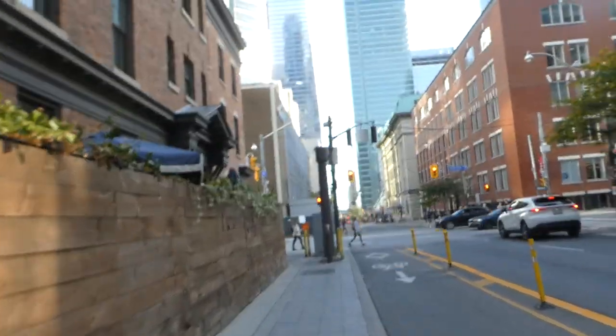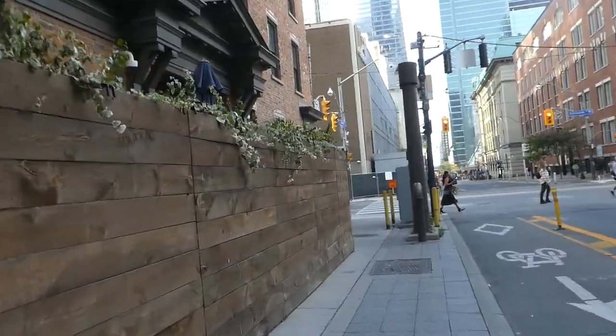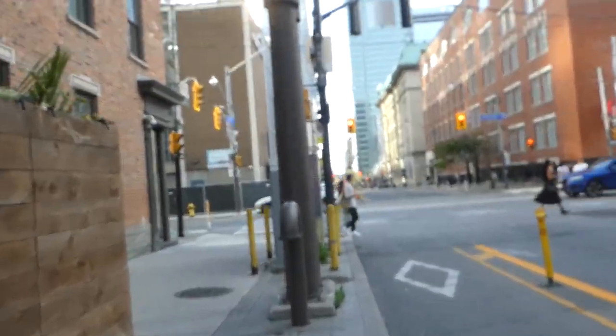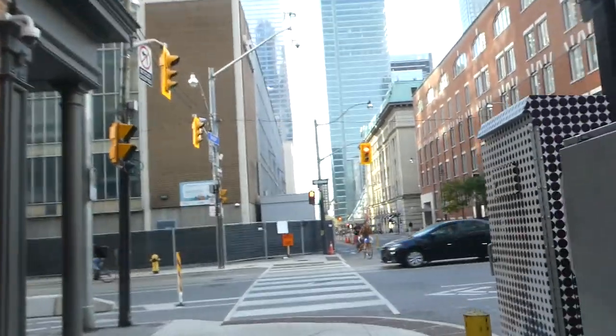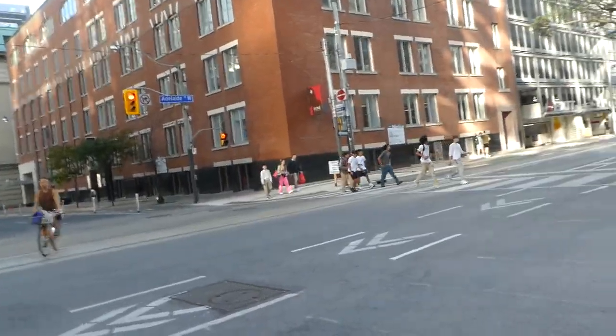And this area is known for its nightlife. Actually, we are in the entertainment district. Yeah, it's known for its nightlife, clubs and restaurants. And there's a couple of studio buildings here as well. Unfortunately for me, though, I gotta cross over to the other side, so here we go.